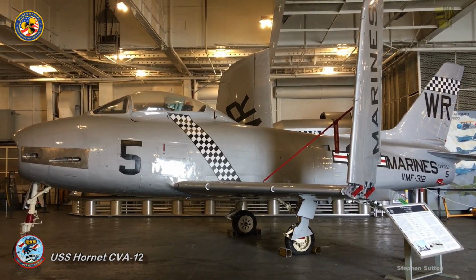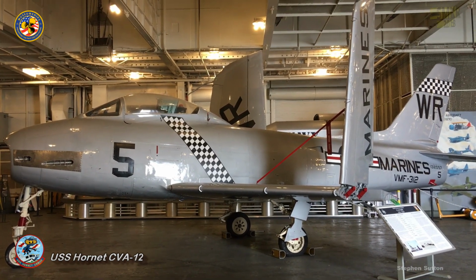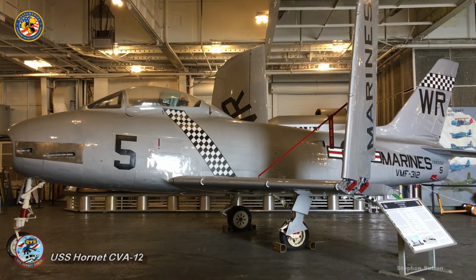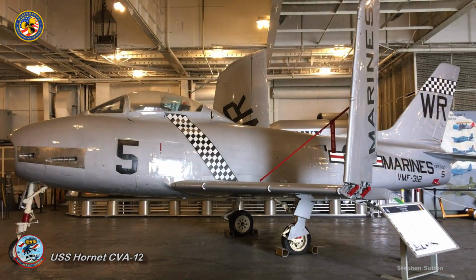Here's the F-2J naval fighter. Really nice.